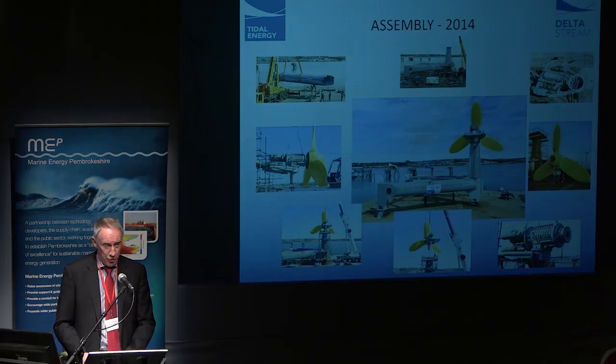So from that vision in 2008, the detailed design was completed, and then we assembled the device on the quayside in Pembroke Dock in 2014. An extensive process using local contractors, Mainstay Marine were the principal fabricator for our device down here, and the Port of Milford Haven gave us very welcome infrastructure support in enabling us to use the quayside Quay 1, which is an important part of their commercial framework.